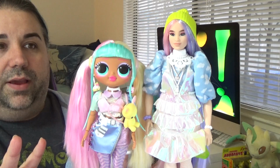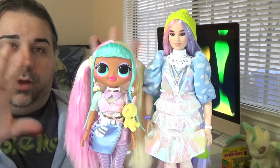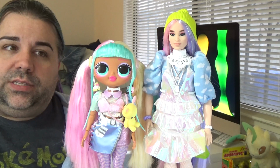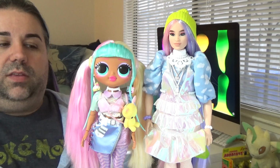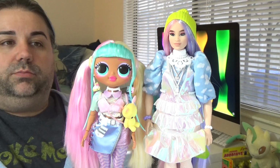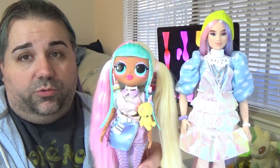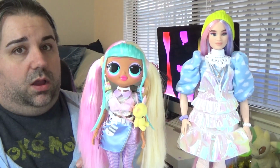When we put these dolls side by side, it's hard not to see the similarities there. I don't think it's a straight up copy necessarily. I think they both pulled from similar inspirations and that they both have a certain style that is inspired by Japanese streetwear, decora-kei, kawaii kind of fashion. The OMG doll does come with a stand, and the Barbie Extra doll did not come with a stand.